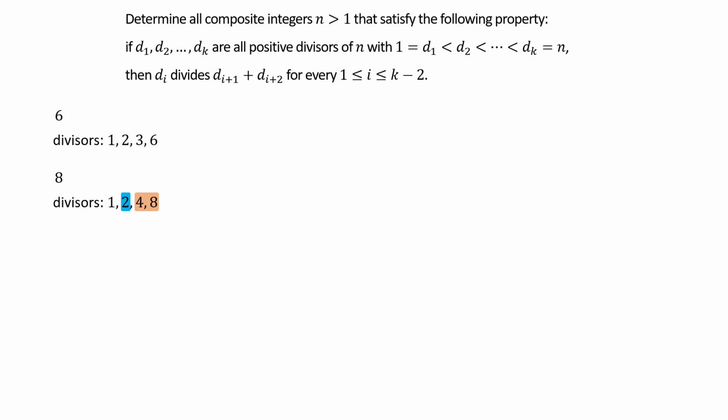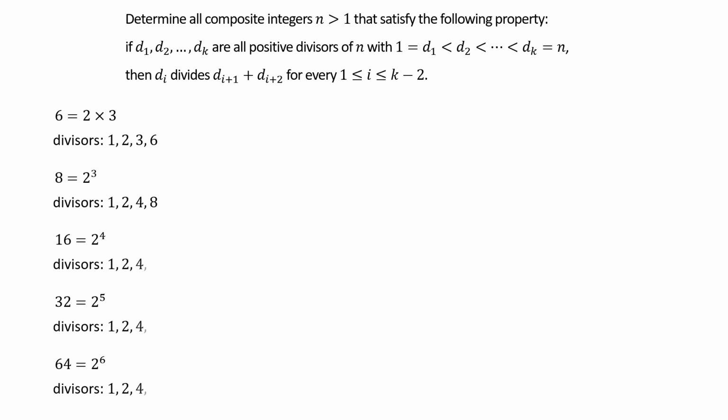A composite integer can be expressed as the product of prime numbers. For example, 6 equals 2 times 3, and 8 equals 2 cubed. We will find the general solution for numbers like 8, which has only one prime factor, if we consider numbers like 16, 32, or 64. These are also powers of 2, and their divisors also are powers of 2. When arranged in ascending order, each divisor always divides a larger divisor, and thus divides the sum of the next two divisors.